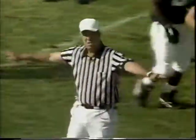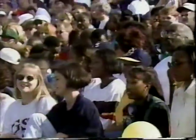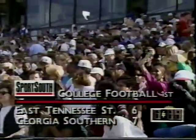As the kick is up and they miss it off to the right, so Lafferty misses only for the fourth time this year. Mr. Buckner waving it off, and Georgia Southern holds up for a one-point lead. It looks like could be a shootout in the sun here in Statesboro. It's 7-6 for the Eagles on homecoming with a one-point lead.